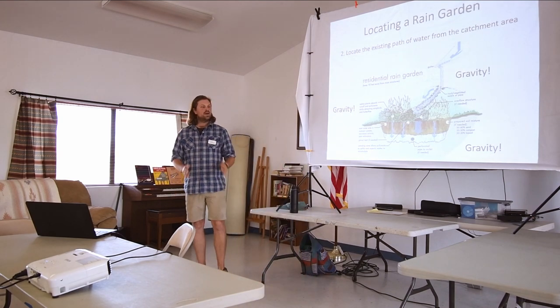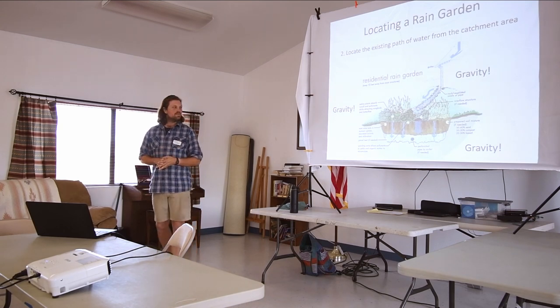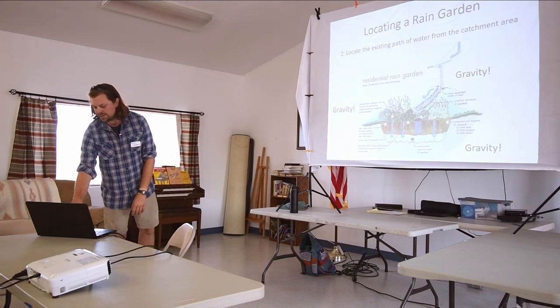So are we pumping the water in the system? No, we're using gravity. So this is a gravity-fed system because gravity is so free. It's easy. It's the best thing to use. So don't try to get too complicated. Just use gravity in the system here.